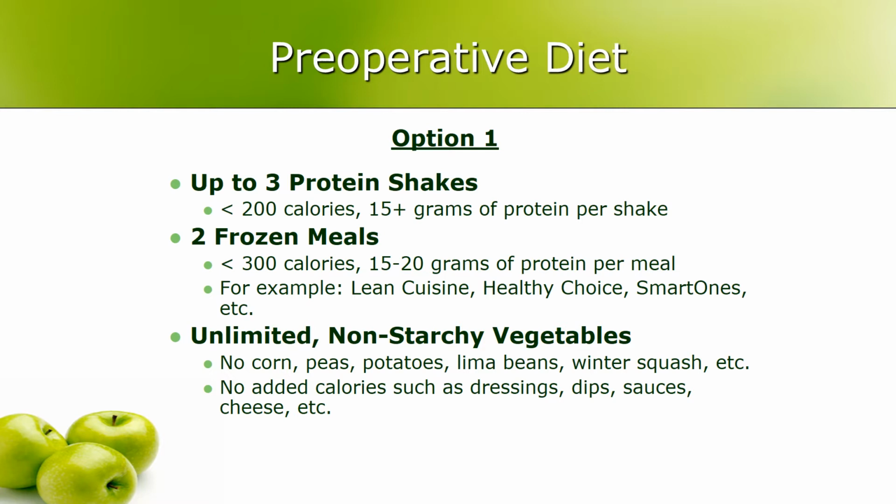With these shakes and meals, you can also have unlimited non-starchy vegetables. So you can have any vegetables you like besides corn, peas, potatoes, lima beans, and winter squash. We also want to make sure that we're not adding too many calories with things like dressings, dips, sauces, cheese, extra oil, etc.